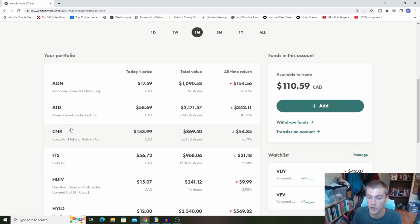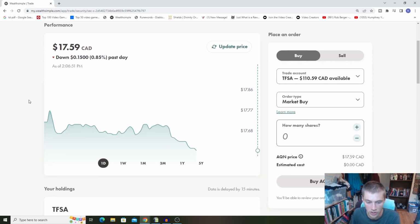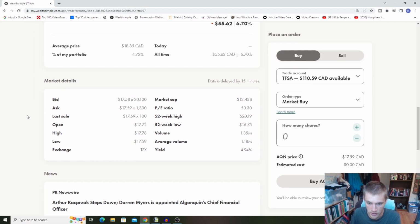So she put $200 inside her TFSA, and then I have $100 here inside my TFSA, and I'm going to be buying a single stock. We're going to be looking at a Canadian stock called AQN, Algonquin Power and Utilities. This is a renewable utilities-based company. They do a little bit of everything. The company itself has a pretty good dividend yield. Take a peek here. I'll show you guys so we can take a peek at some of this stuff. So yield currently right now is 5%.